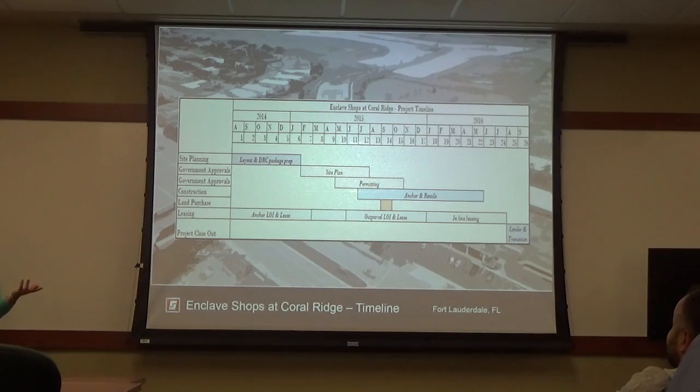That took several meetings with the city. We said, look, we're happy to push the buildings up to the front. This is a grocery store. They're not going for it.